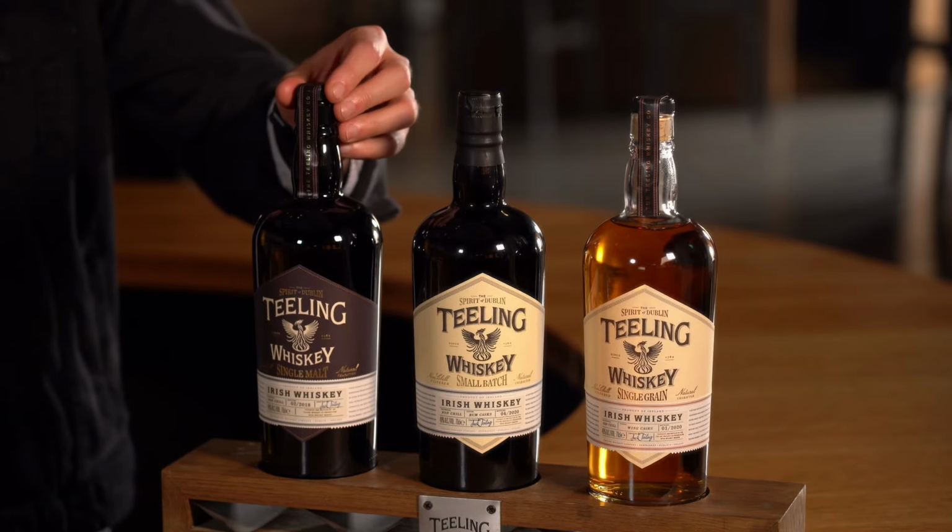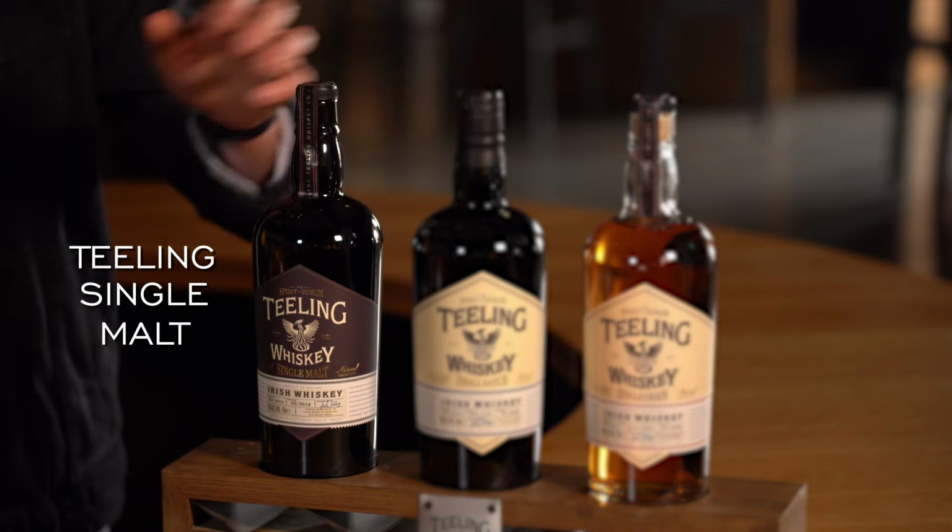The last category, now this is what we call a single malt. It has 100% malted barley. If I had to give this a comparison to another style, it'd be very, very close to Scottish single malt. With Irish single malts, you'll often hear they tend to have a little bit more of a fruitiness to it, particularly all those apples and pears that we've talked about from distillation.